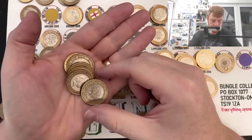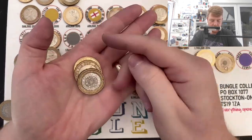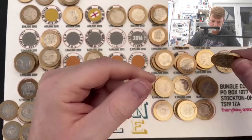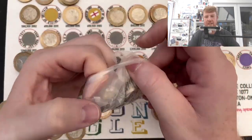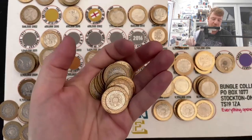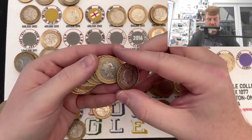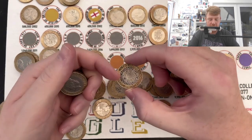Oops. It's in here, I promise I saw it. There it is. Another Shakespeare. Now I won't check. Do I just go absolutely mental and have a really mega long video and check all the edge inscriptions of every coin to check that there's no errors? Would people sit that long? Probably end up being an hour, this video, if I went through every edge inscription.